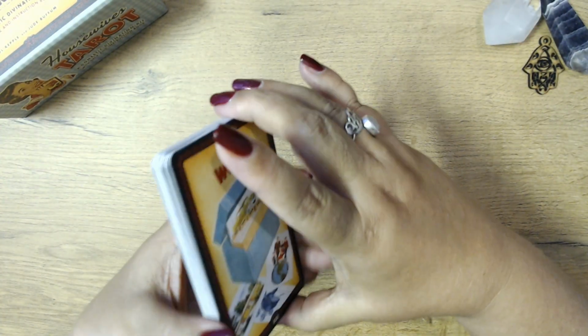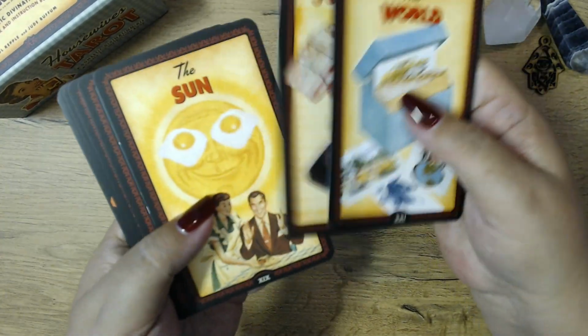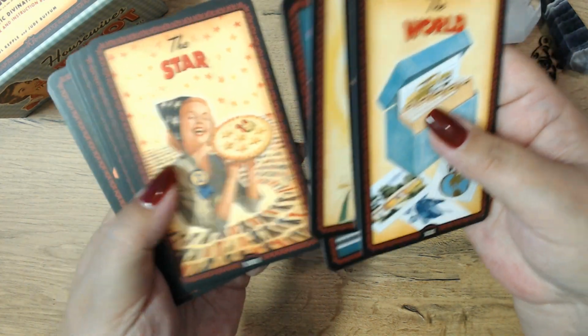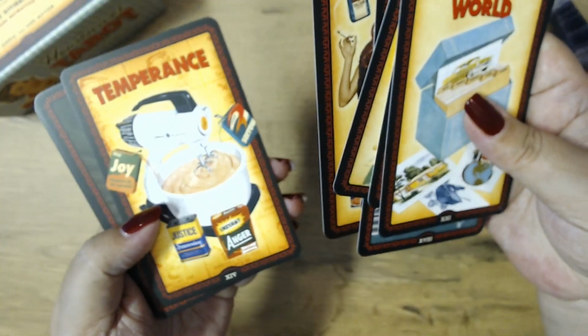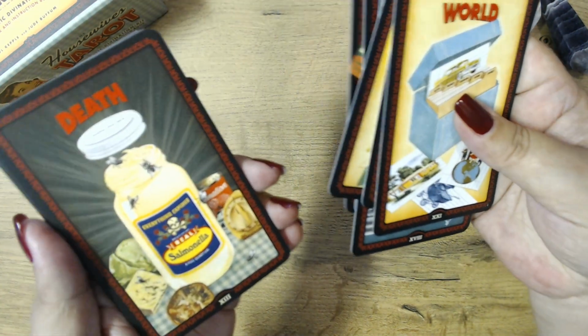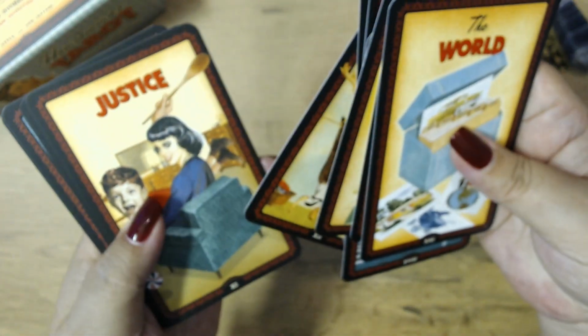I really do. You know what? You've got to have a sense of humor in life. That is one thing that I firmly believe, is that if you don't have a sense of humor, what is the point to life? And there's certainly humor in every single one of these cards. I just love it. Like I said, I don't know if I could do a reading with these and actually take them seriously. Salmonella, really, I don't know. But they are just absolutely fabulous.